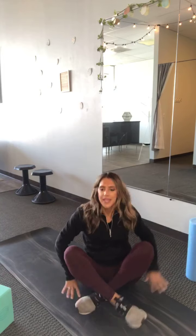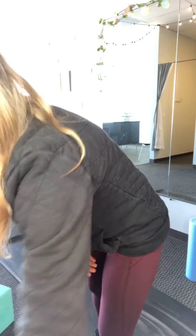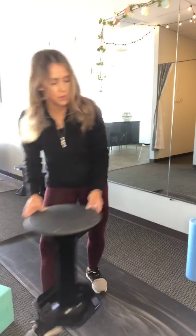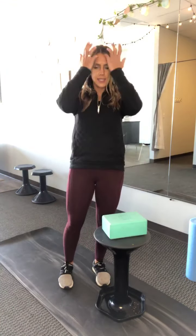Okay. Next are two really fun ones. I just think they're fun because they're different. So what we're going to do, you're going to want to find a chair or a table, something that's about hip height, depending on your flexibility. A little bit higher if you have really good mobility and flexibility, a little bit lower if you don't.